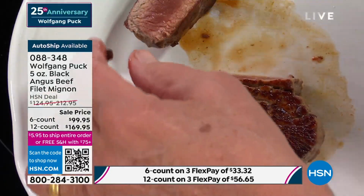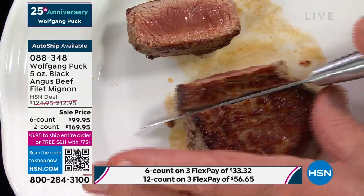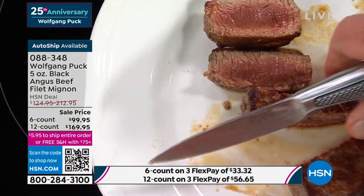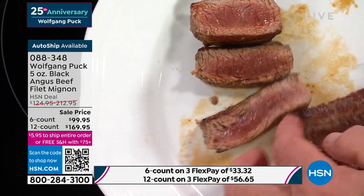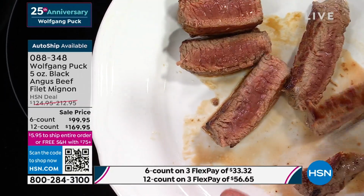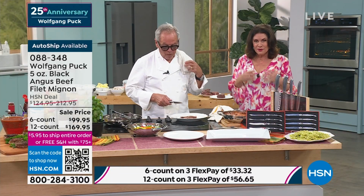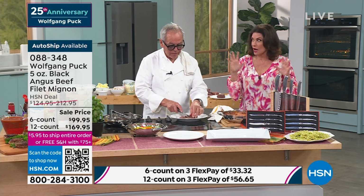Beautiful. Look at that. Perfectly cooked, rare for me. Oh, gorgeous. I don't even have a fork, but it's okay. They are putting me on a diet here, said you cannot eat. Look at that. Each one perfectly cut. I mean, this is restaurant quality. This is Wolfgang Puck restaurant quality. You know the kind of quality he insists on at his steakhouses around the world.